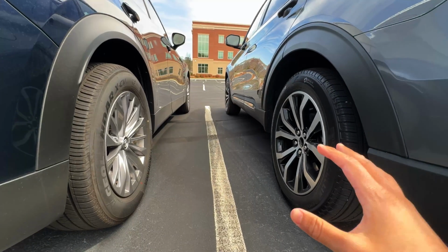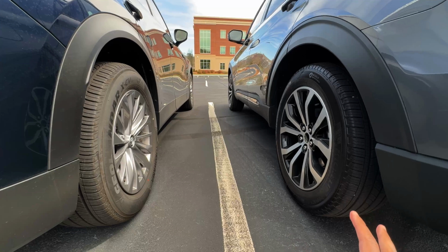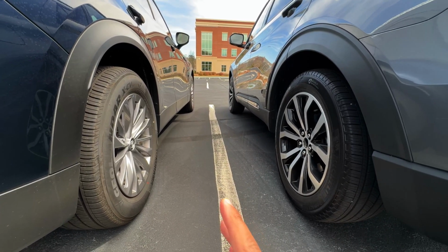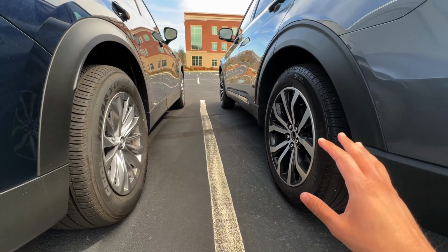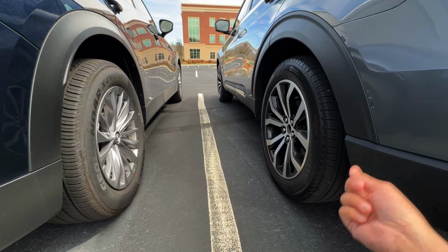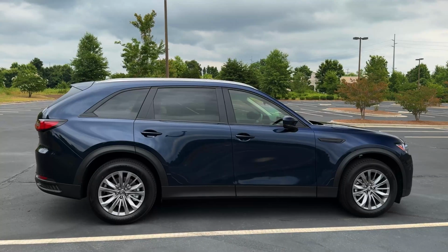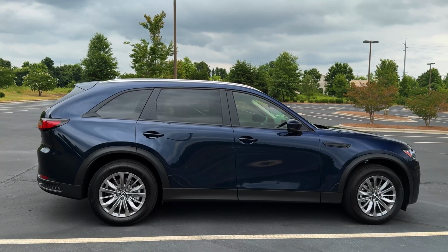Now, regarding the ride quality, I would say that both of these SUVs are set up to be a bit more taut. They don't exactly glide over the bumps, but I have to say the Mazda is a bit softer still. Again, that doesn't mean that the Ford is uncomfortable in any way. You just feel some of these smaller impacts a bit more with the Ford. The Mazda is able to mask out more of the bumps and the imperfections, at least the way they have it tuned and set up here.